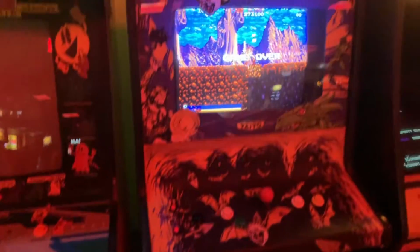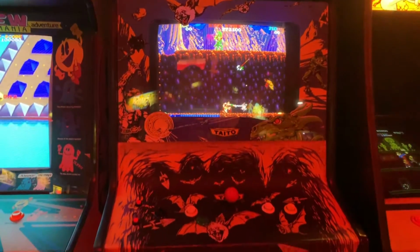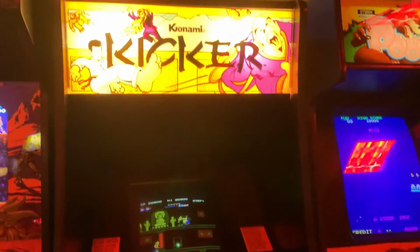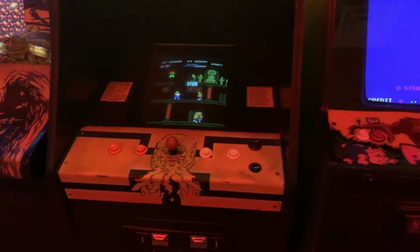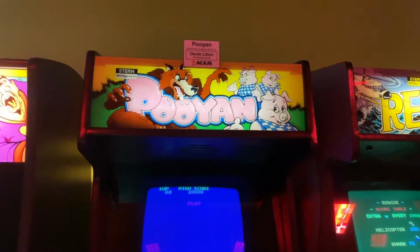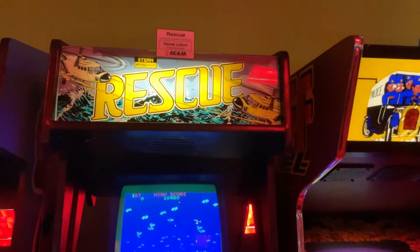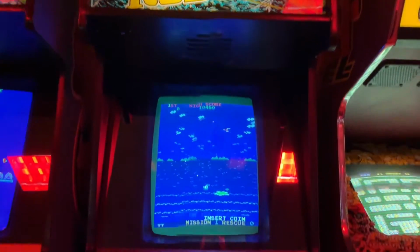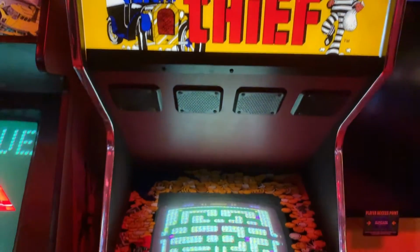And we've got another iconic game here. This is Rastan by Taito from 1987. Kicker, which I'd never seen before. This one's a Konami cabinet from 1985. Pooyan from Stern from 1982. I know that one from Starcade. And then Rescue, also from Stern from 1982. And then rounding out the row, we've got Thief, which is from Pacific Novelty Company, and that one was released in 1981.